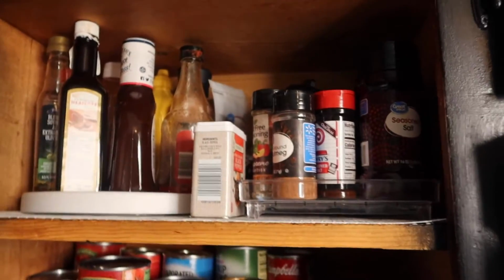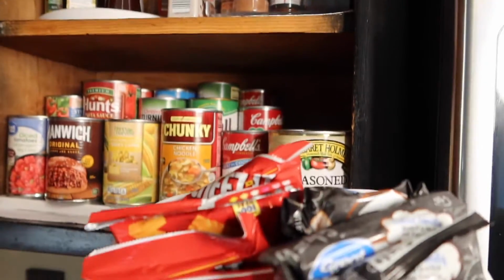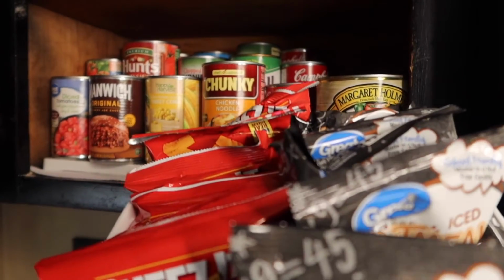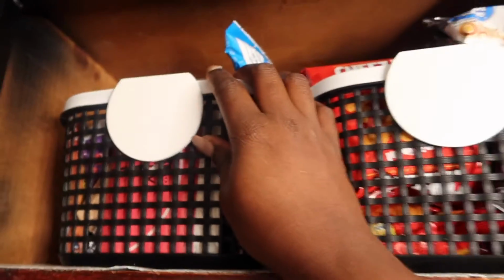And once again, I went up higher with the snacks, because she can just easily pull this bin down, sit it on the counter when her grandkids are here. And guys, it has all kind of little snacks in it for her grandchildren. So it's easily accessible. She can put it right back up when the grandkids leave. And I did 2 of those, if you can see.